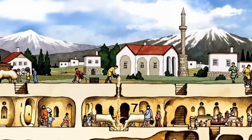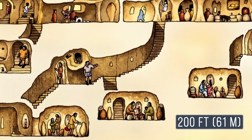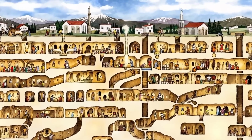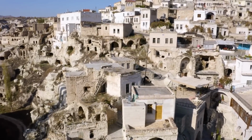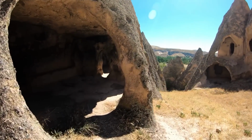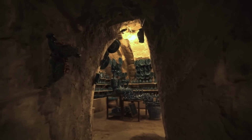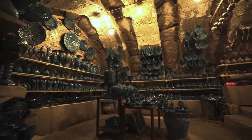This once lost city was up to 18 stories tall and 200 feet deep. The city was large enough to host 20,000 people, and it was simply standing beneath Cappadocia in Turkey the whole time. Cappadocia hosts hundreds of subterranean dwellings. 40 of these underground cities are at least 2 stories high, but none of them are as huge as Derinkuyu.